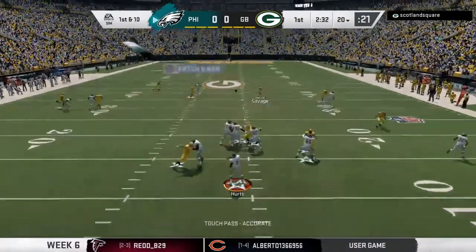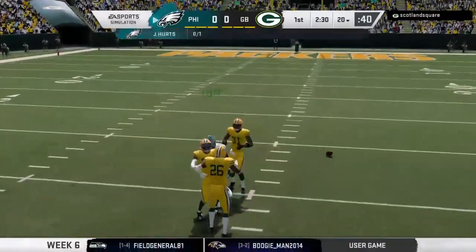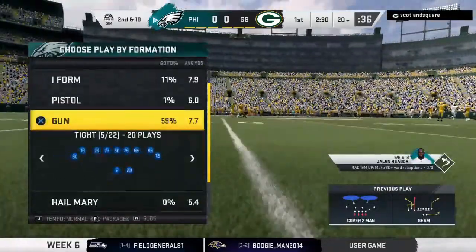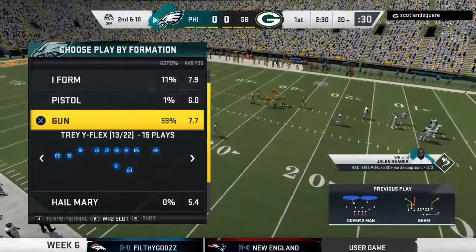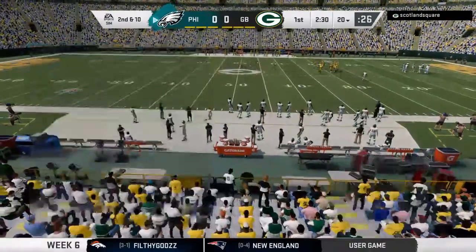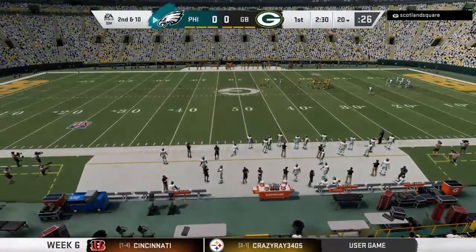They'll try and start this drive in the air. Oh, he's going to air it out right away. And that is incomplete. Showed off the arm strength there, but to no avail. 2nd down. Well, that certainly looked like something that they discussed all week in practice, getting ready for this one. Take the big shot right out of the gate. At worst, you'll open up the defense a little bit, loosen them up, have them back on their heels.